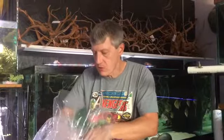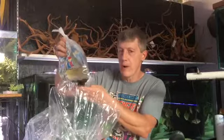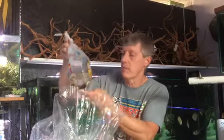Got a lot of Apistos we can pick up. I'm a little bit gun shy on bringing in too many because I like to spread them out well. So if you're looking for a rare Apisto, let me know because I will hook you up.